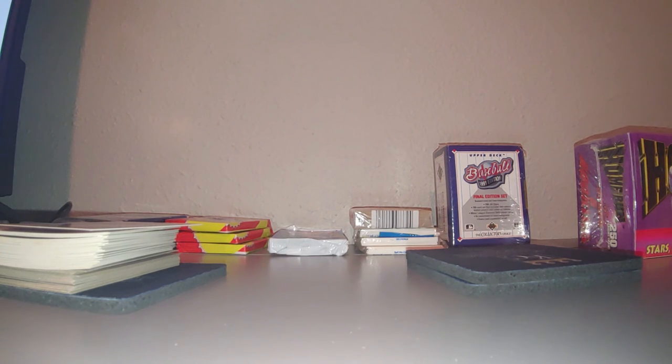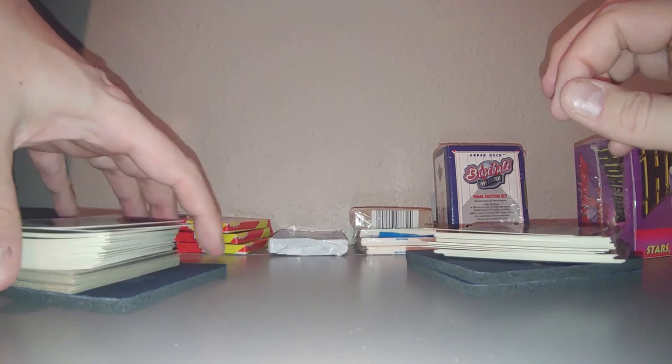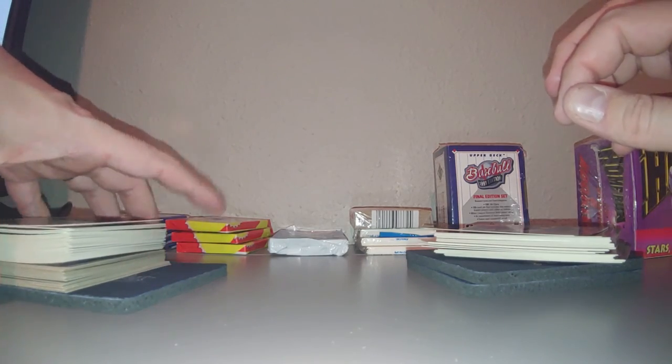Alright, so I know we got another Tom Glavine insert on this one. I'll go ahead and pull that one out, because it comes in at the very back of the pack. It's another Tom Glavine highlights card. It's funny, it says career highlights. At this point, he's only like, what, 5 years into his career? 6 years?